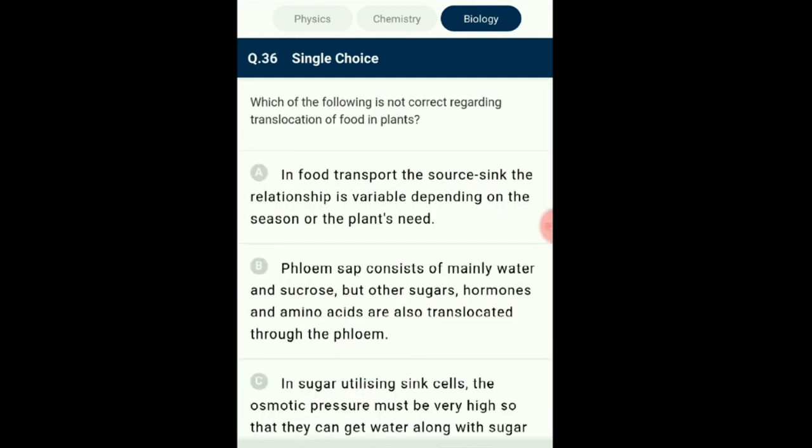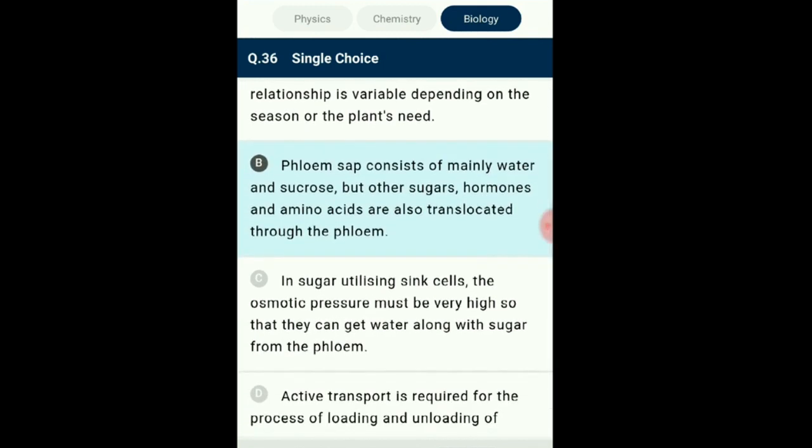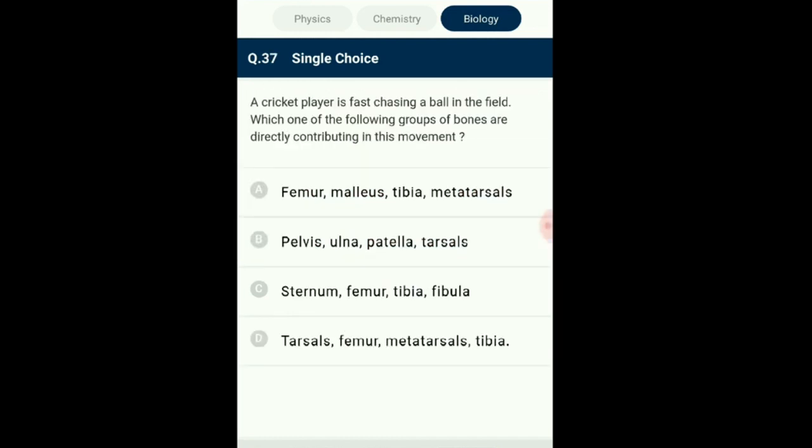Question number 36. Which of the following is not correct regarding translocation of food in plants? At the source end, sugar is formed, its water potential decreases and water enters the sieve tube osmotically. Hence, turgor pressure increases and at the sink end, osmotic potential decreases. This osmotically generated gradient causes mass or bulk transport between the sink and the source. So the answer to the given four statements, option B is given incorrectly. Phloem sap consists of mainly water and sucrose, but other sugars, hormones and amino acids are also translocated through the phloem. That is wrongly given.